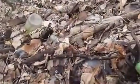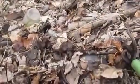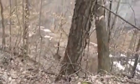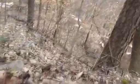Part of an old whiskey or something. My tool of choice for digging in the dump is this guy. These 4-prong, I call them cultivators. You can get them at most garden centers, Home Depot, Lowe's.